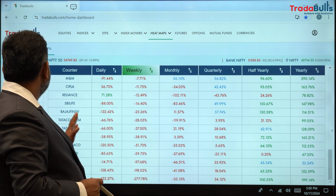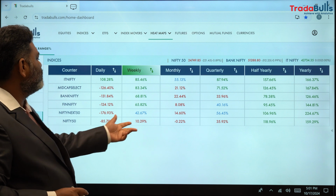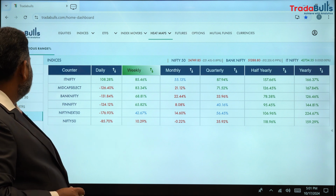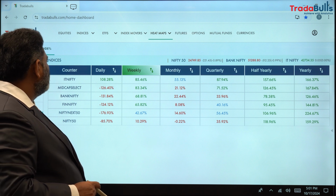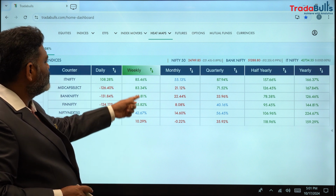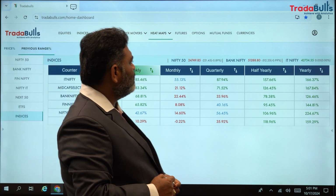So that's all about today's analysis. Among indices, almost all, Nifty is near last week's low, and the remaining are somewhat okay. Banks all closed in the green area except Nifty. So that's all about today's analysis.